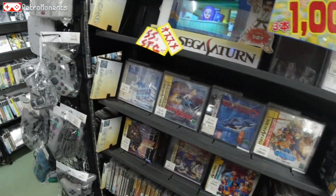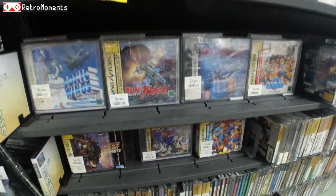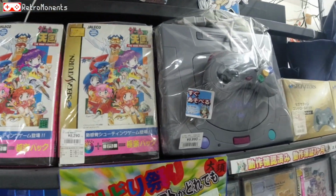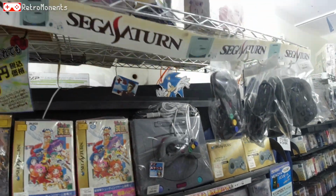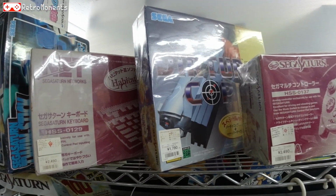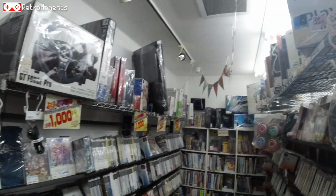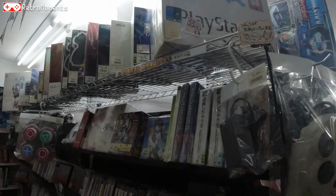And the Sega Saturn games are still going here on the other side. A lot of those. A Sega Saturn commercial. And here we got a console for 9,900 yen. So 100 bucks. We got Virtual Cop. A lot of people really like that one. I'm more of a Time Crisis guy, I guess. But Virtual Cop is really good too, actually.